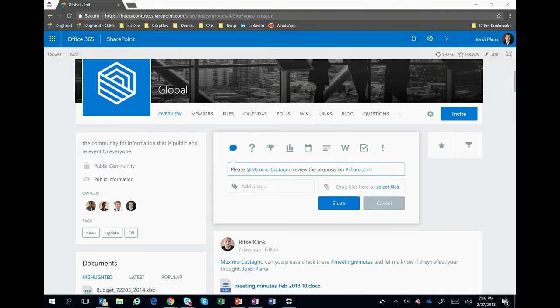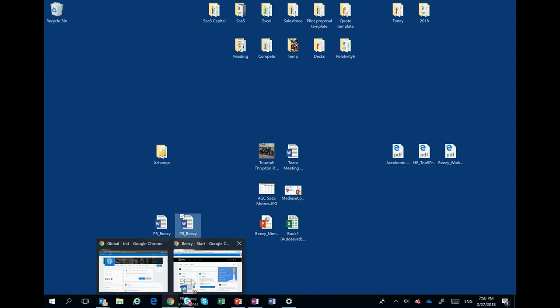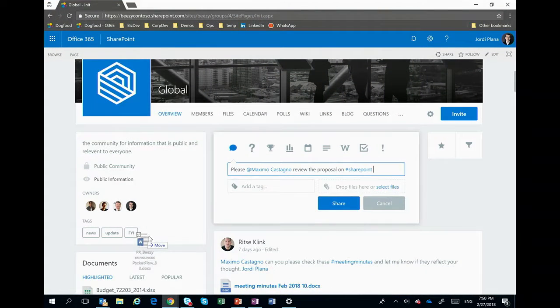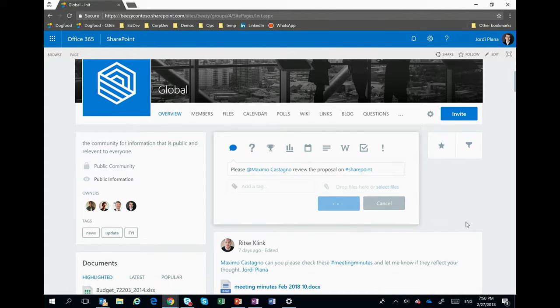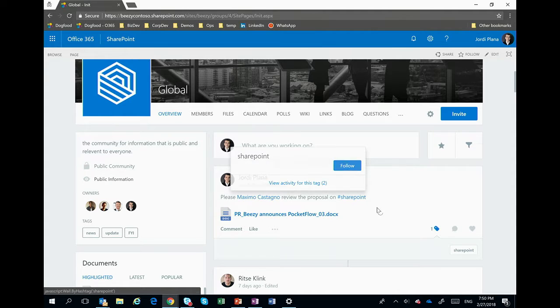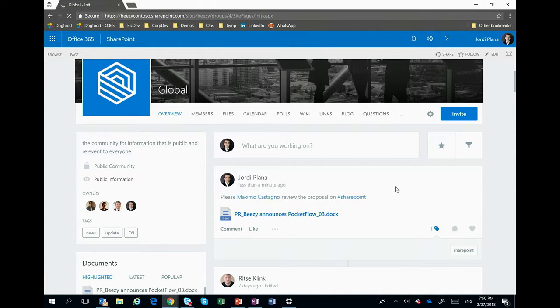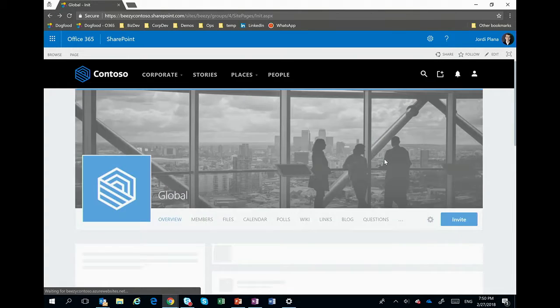And then I would go to my desktop and drag and drop a document here, and then share. And this will immediately, if the file is not too big, here we go. So here we have the file with this tag. I can then follow a tag, and this is stored in an out-of-the-box SharePoint document library. Sorry, I didn't mean to click here.